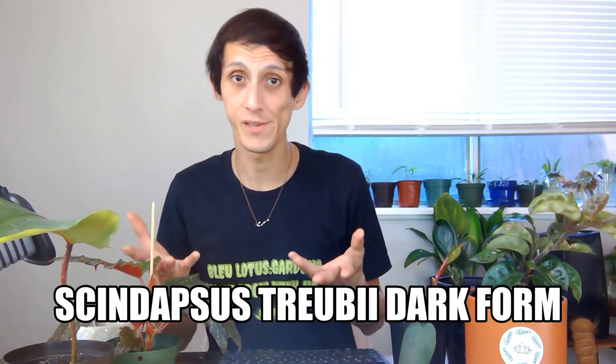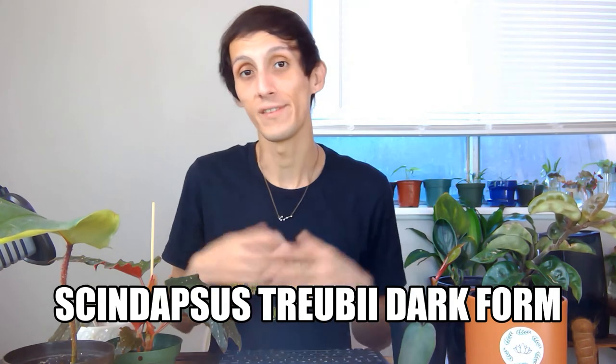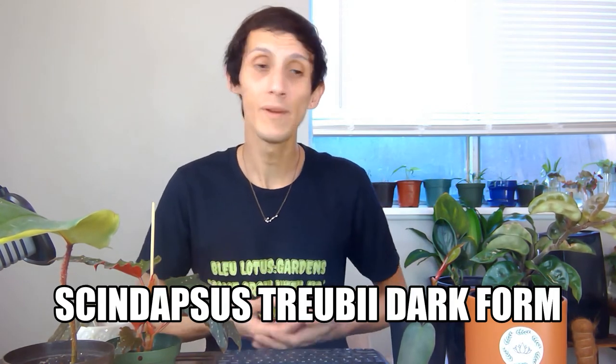Next, I'm gonna share with you all my Scindapsus Cherubii dark form. This one has been a bit of a challenge for me. I did try to propagate it, and the propagation failed. So that was a little bit of a heartbreak to me, and I didn't do much of a propagation to it. So after the propagation failed, I just let it grow, giving me two new growths out of it. And it's also putting off this new growth right here.